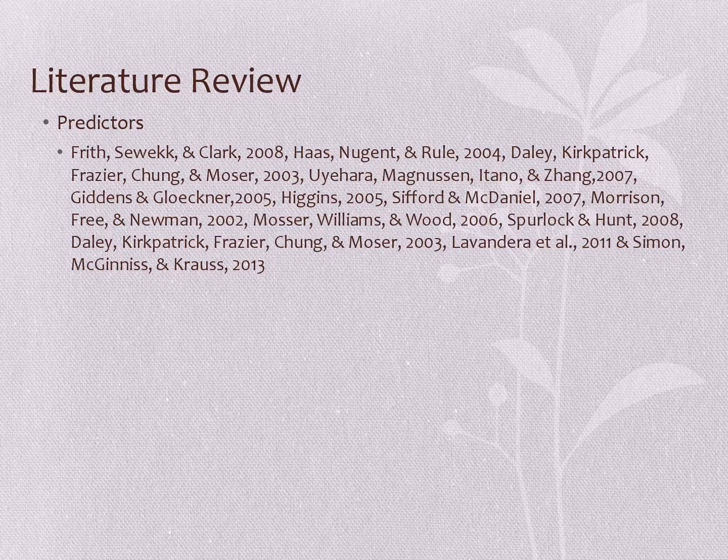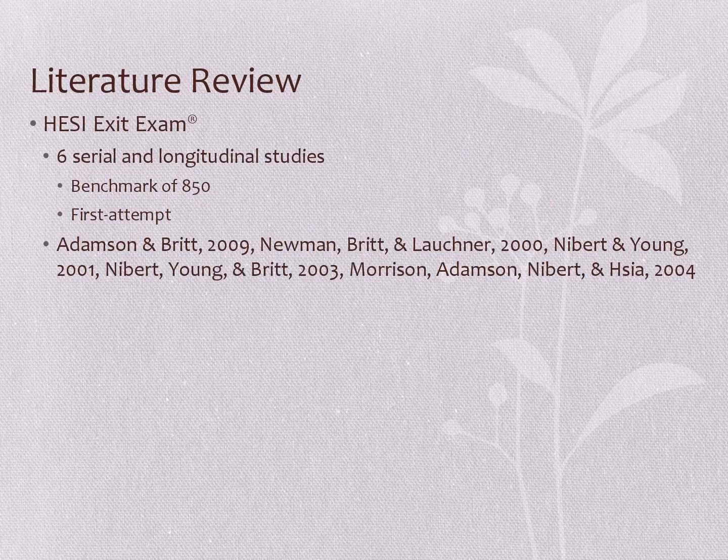The HESI exit exam is used by the majority of nursing education programs to predict success by setting a benchmark. Of the 6 longitudinal and serial studies that have been completed by Addison, Britt, Niebert, Young, and Adamson, Newman, Britt, and Launchner, Niebert and Young, Niebert, Young, and Britt, Morrison, Addison, Niebert, Hissa, found that a benchmark of 850 or above and limiting the examination to 1 attempt was the most reliable predictor. Though this study was evaluating the effectiveness of the ATI-PN comprehensive predictor, the findings for the HESI studies were very valuable.